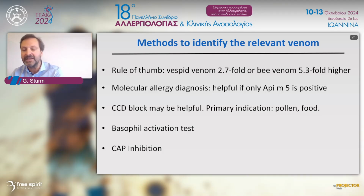So it's not always so easy to find the relevant venom. I didn't mention Polistes here because we don't have a lot of experience with Polistes in Austria. We have Polistes, but we don't have stings and allergy to Polistes. But at the moment, it's very difficult to differentiate between Vespula and Polistes, because we don't have all molecular allergens available. We have a high cross-reactivity between these allergens, and usually in doubt, you have to perform immunotherapy with two venoms.